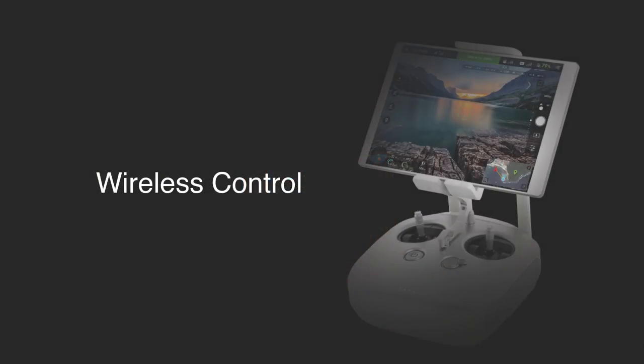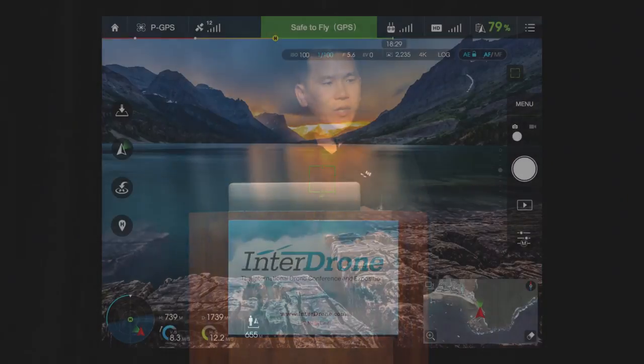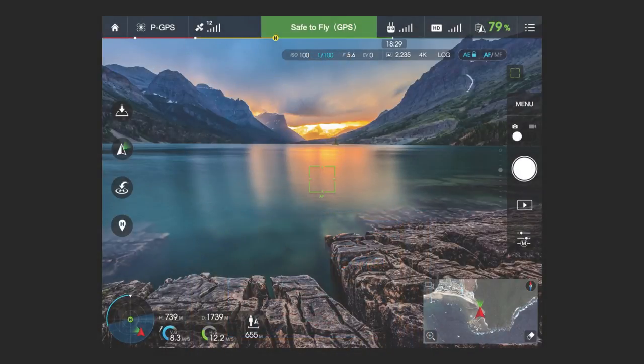Now, on the wireless control side, the Zenmuse X5 is controlled in the same way that other DJI cameras are controlled. So this would be using ergonomic physical controls on the remote controller, and also using our best-in-class app for iOS and Android, which is DJI Go. So using DJI Go, users have full control of both flight and camera settings. So all aspects of video and still capture can be controlled from DJI Go.